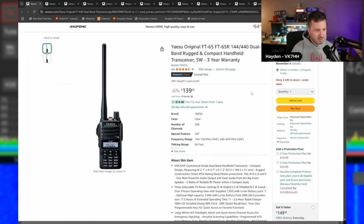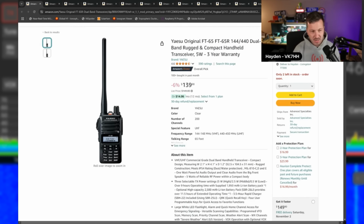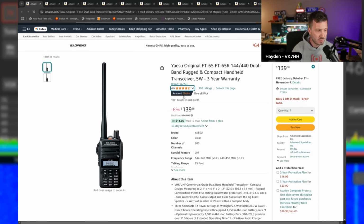It is dual band 2 meters and 70 centimeters, IP54. So as it mentions there, it is rugged, it's dust proof, it's waterproof. 5 watts, 2.5 watts, half a watt. And it's just one of those radios that seems to be very popular with a 4.6 star rating and also an Amazon choice as well.